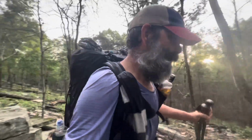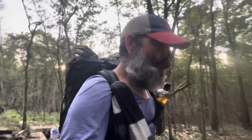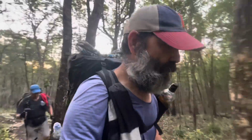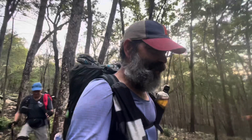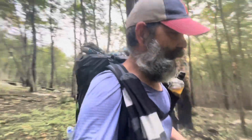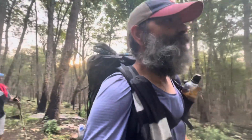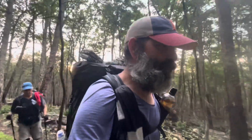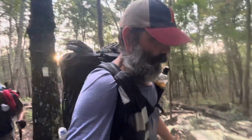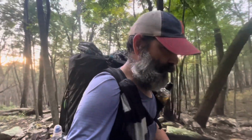So pretty cool. There's some cairns up on this ridge walk that we're going to do that are supposed to be neat. And then just the general climbing and descending of mountains. We've got 9 miles before we hit water, so we've cameled up back at the shelter and are carrying a good amount each. So that's what today is so far.